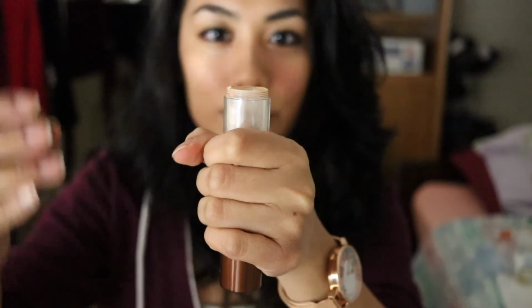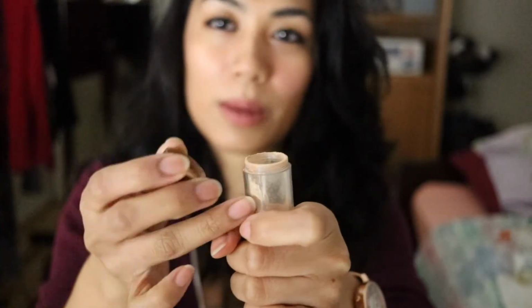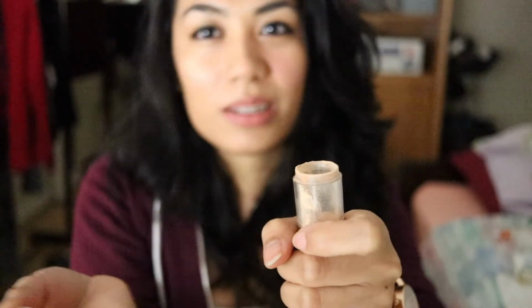So what I do is I actually take off this, try not to spill it everywhere, but you know, this thing comes off. You can pour this powder onto some little cap and then use your brush and brush it on your face. It does give a little bit of coverage if you want to use it as kind of like a face powder. So this is if you want another form of SPF. So the brush sucks, but the powder works fine enough.